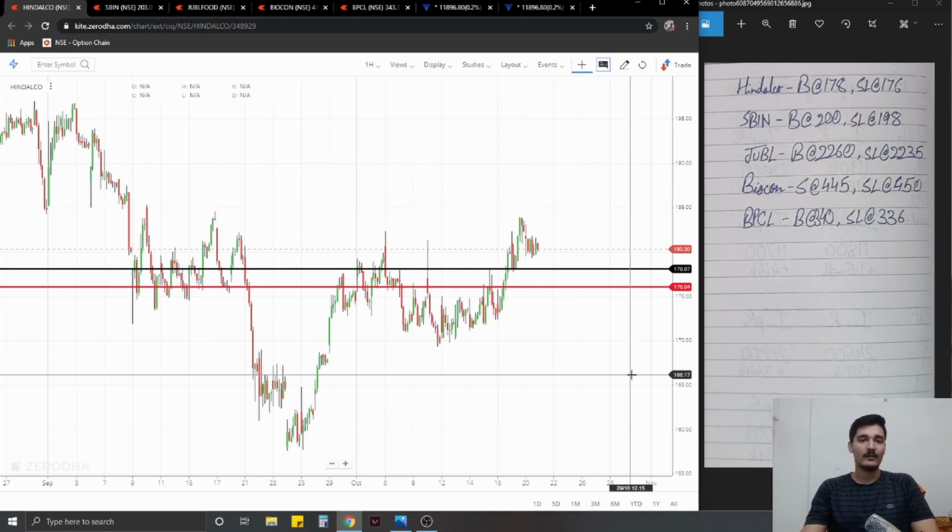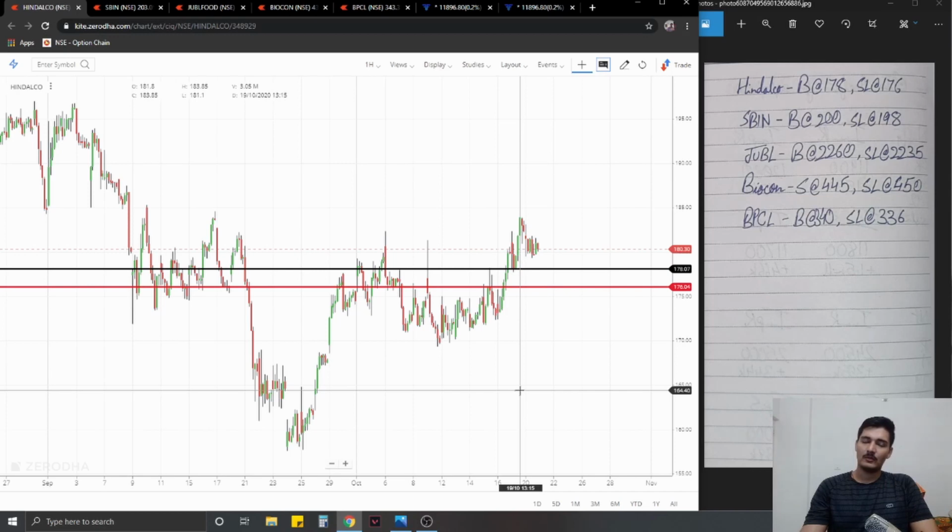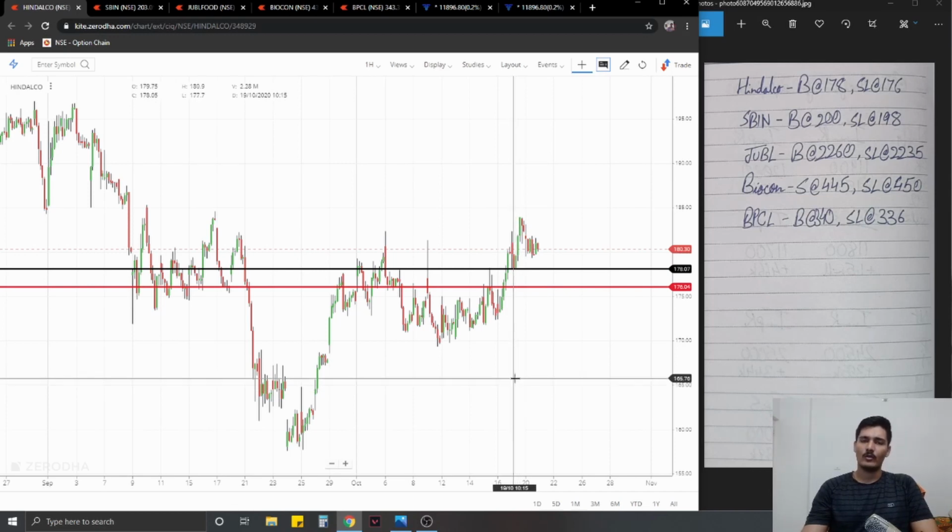Bank Nifty went our way. I told you guys, breakout by fresh longs, and you could have got again 120 odd points very easily using that logic.